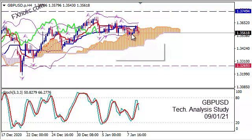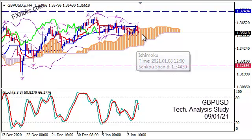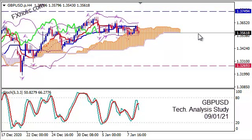And that's why I mentioned that ideally we should have a flat and bearish leading Kumo anytime soon, and that would be an ideal condition in order to take a buy trade, a long trade on the pair, if it decides to explode and continue the upward move.